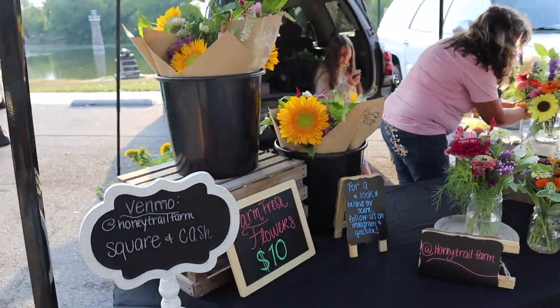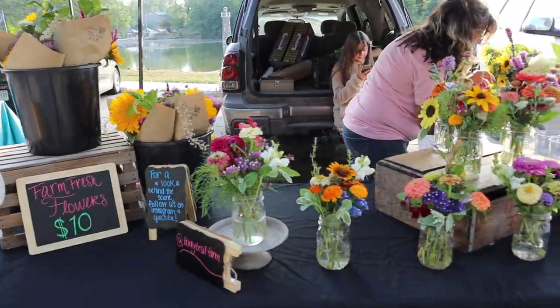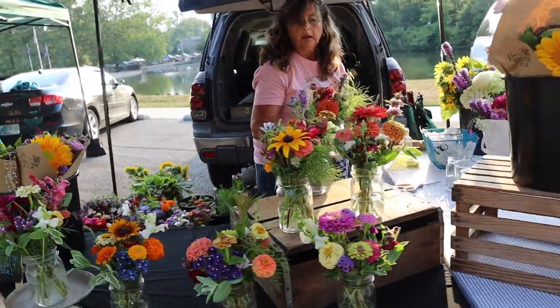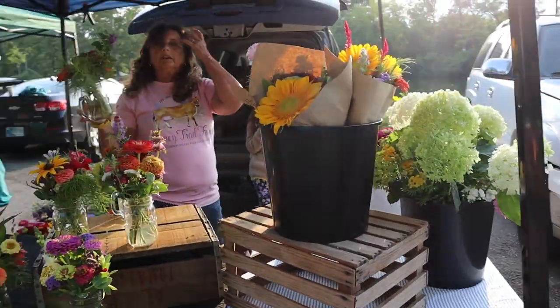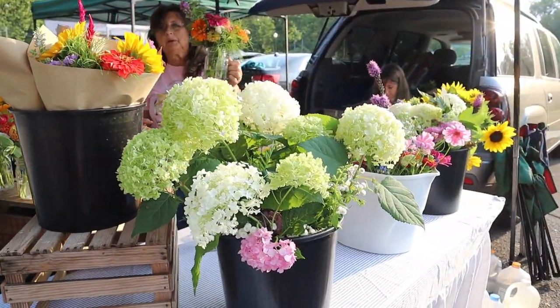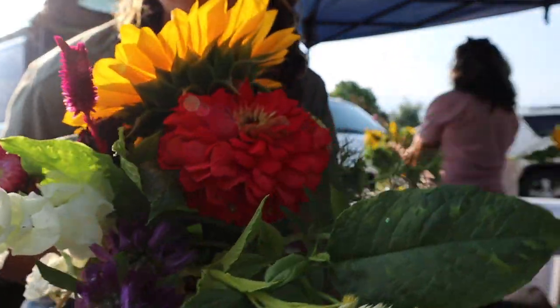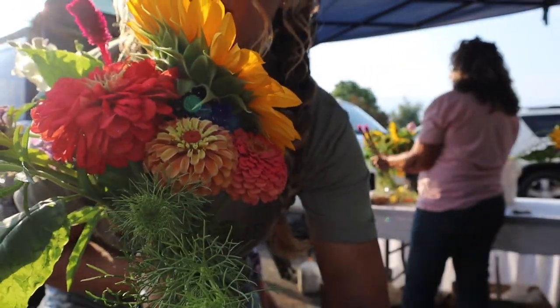Label on these? Yeah. And these right here are drinking glasses as well. They get a bonus. I really hope the market's busy today because we have millions of flowers.